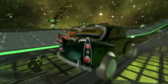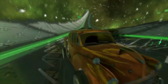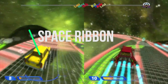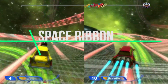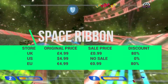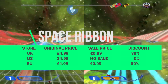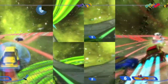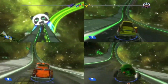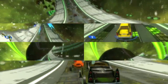Space Ribbon is a racing game set in the future that reminds me of some kind of cross between Wipeout and something like Mario Kart. It's probably in truth one of the worst games on this list. It's not to say it's not good. One of the things about it that's unique is its procedurally generated tracks. But the reason it's on this list is because it's really good fun playing multiplayer. If it wasn't on sale, I would say it's one probably worth missing. But as it's so cheap, I think you can cram a few good fun hours out of this one.